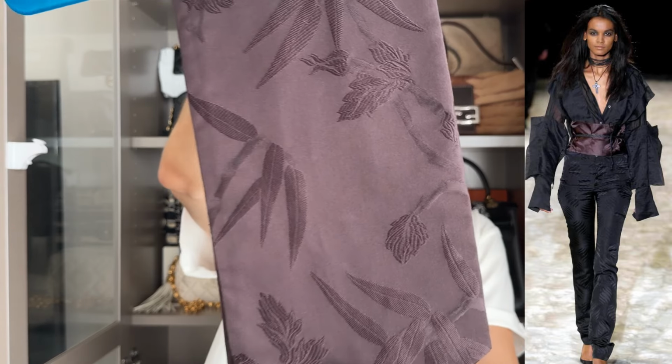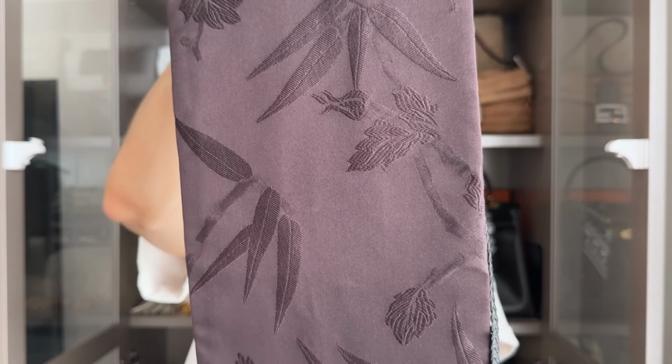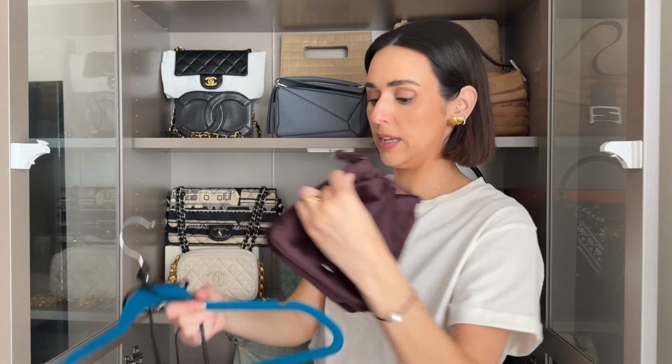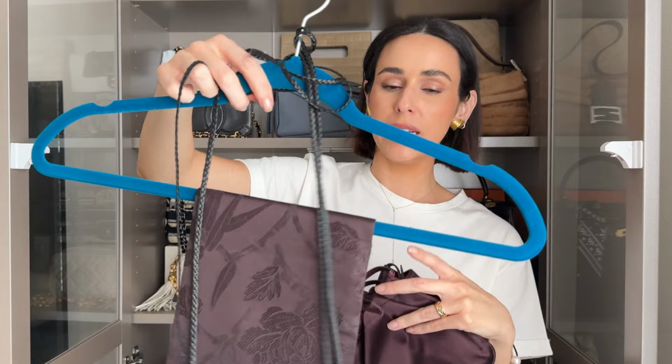I just love the silk satin. I'm very into this right now, the satiny bag you see now, which is why I had to end up getting this and keeping it, because it just went so well with this. And I love the braided detail.